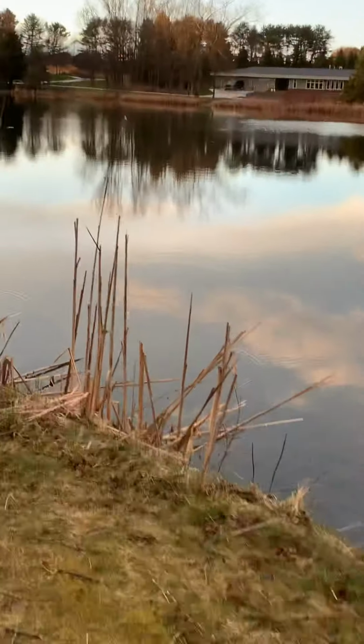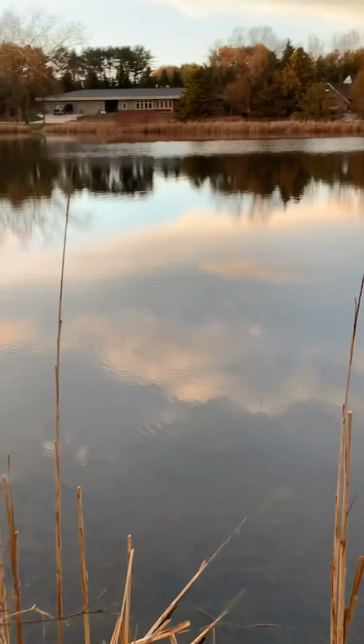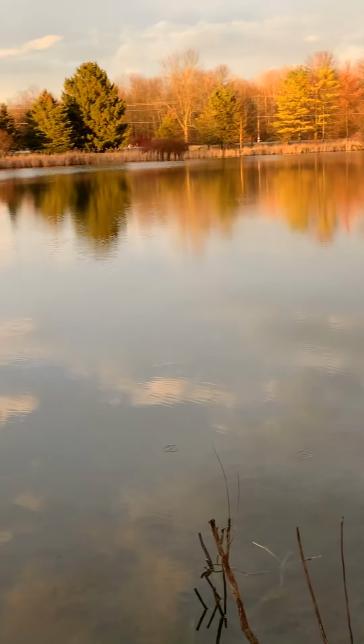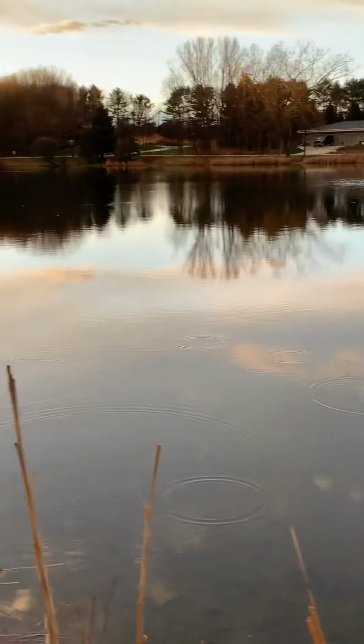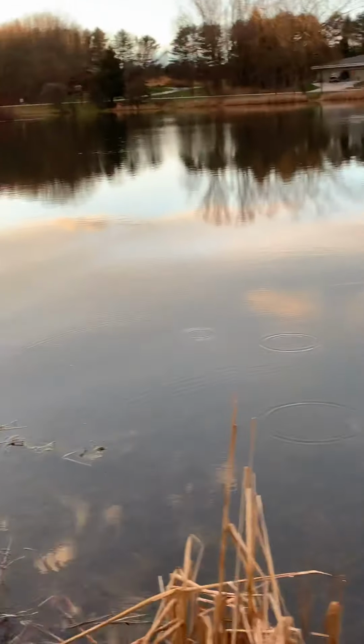Do you see the little circles on the pond? Some of them are raindrops, but some of them are just little bugs that float on top of the water. And sometimes the sparrows, or the other birds, will come down and eat all of those little bugs that float right on top of the water.